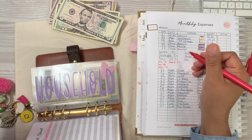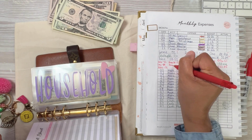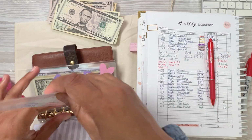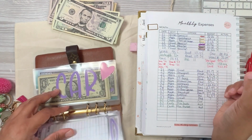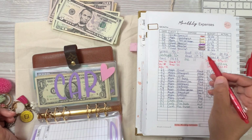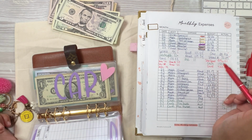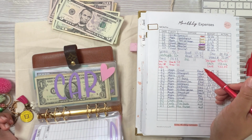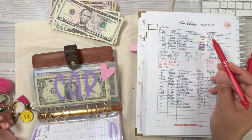Minus 25 is zero. Okay, so house, minus 25. Okay, that sucked. So I'm over on food. I'm over... No. Because food, I don't have to pay the full thing back. 11, I don't have to pay back.